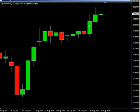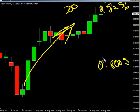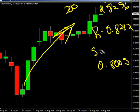Now the US Swiss, this pair closed higher during today's session. It's moving higher. We haven't broke our 200-day moving average as of yet to the upside, but we are headed in that direction. Look for it to potentially go as high as 0.8296, possibly as low as 0.8005. Look for some resistance around 0.8242 and look for some support around 0.8050.